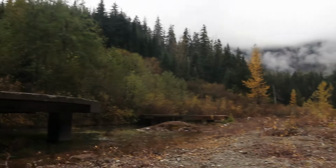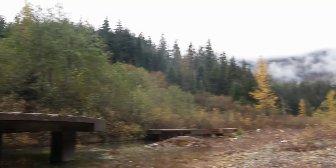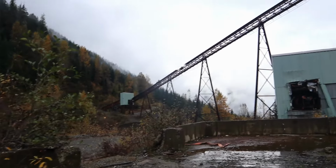That is really gorgeous to me. Man, only there was a way to get up there. You know what I'm saying? I know I would like to do that next time, but yeah. Now I'm gonna go meet up with the guys at the mine.